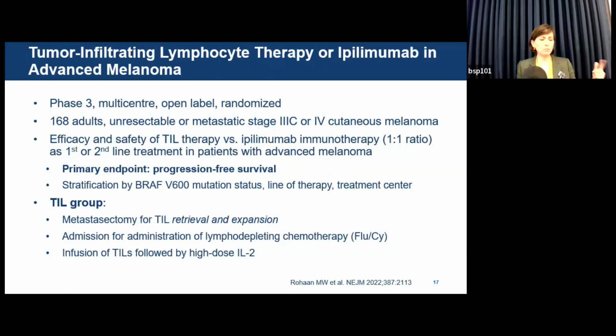It was a phase 3 multi-center open label, right? Everybody knew what they were getting, and randomized, so they had a way to match age and all the other characteristics of the patient. So both buckets would get the same thing. 168 adults, unresectable and metastatic stage 3C and 4 cutaneous melanoma. And they were looking to see, is it efficacious? Is it safe? When we compare TILs therapy to ipilimumab immunotherapy, 1-to-1.